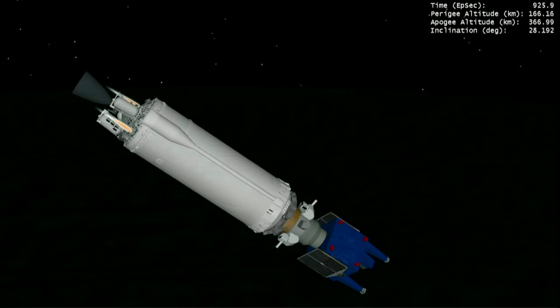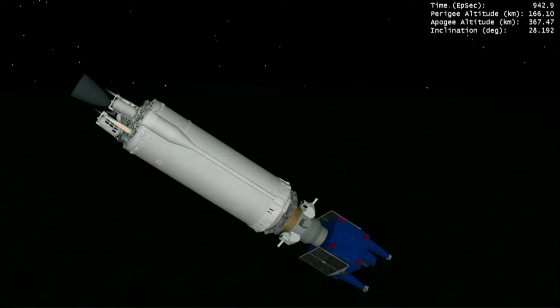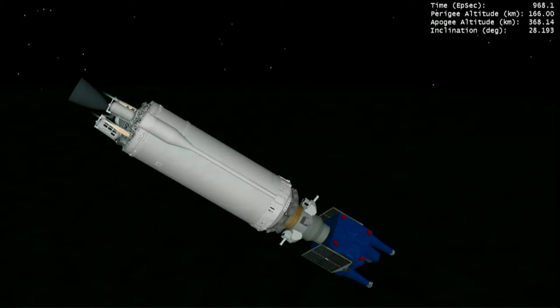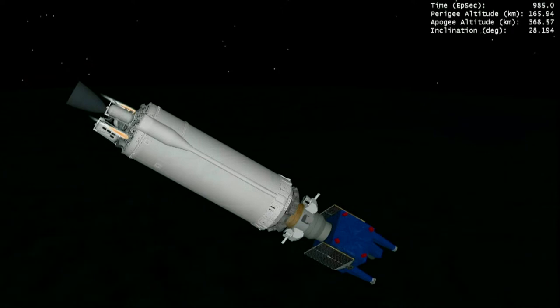RCS system temperatures look good. Body rates continuing to stay stable throughout the coast. LOX and LH2 tank pressures have remained stable during the coast. Now coming up on 16 minutes, 30 seconds into flight.